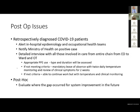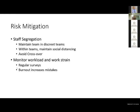We also risk mitigate by segregating our staff. We maintain different teams which don't interact. So if we have 4 hepatobiliary surgeons, we have 2 on one team, 2 on the other, and they never interact and they don't meet, and they haven't been meeting for the last few months. That way, in case one team goes down, we still have backup, and also we don't deplete the entire capacity of our surgical team.